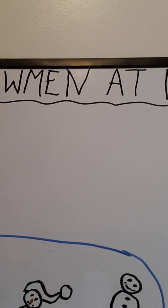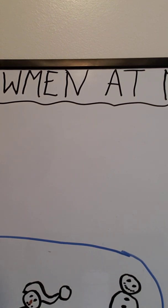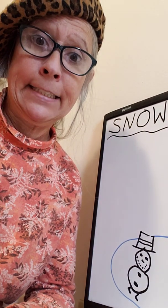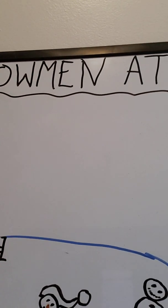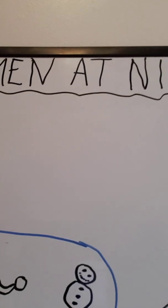They aren't smiling because he's still not sure about this ice skating thing. Okay? So he's like, yeah. He's like, I don't know about this, Dad. So that's why he's got the little straight line of dots. Mom's smiling a little bit.